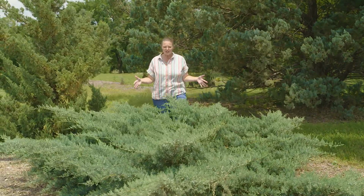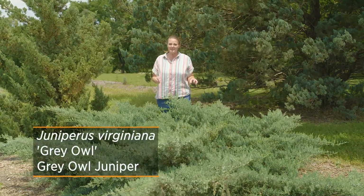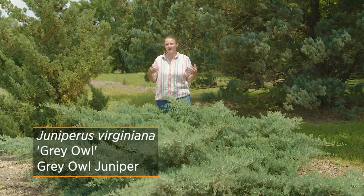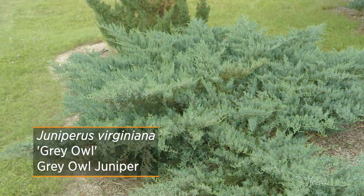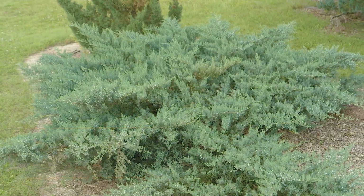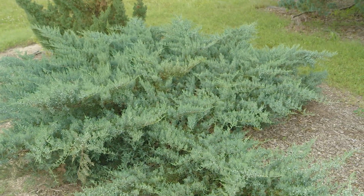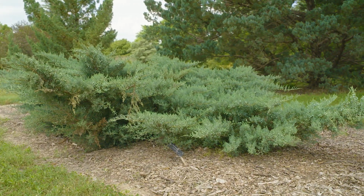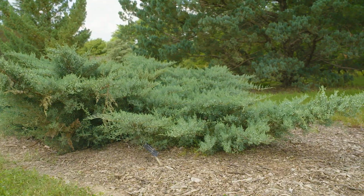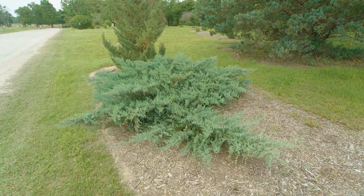The one we want to talk to you about today is called the gray owl juniper. Now, this is actually a cultivar of our native eastern red cedar, so its genus species is Juniperus virginiana. However, it is a selected cultivar, called gray owl, meaning that it's going to stay relatively short. You can see it will max out at a height of about 3 feet, but its spread is going to get up to about 6 feet in diameter.